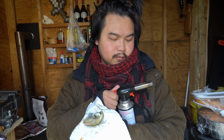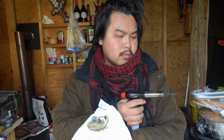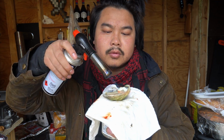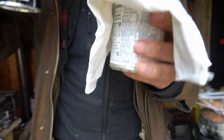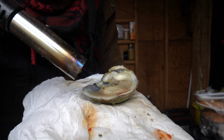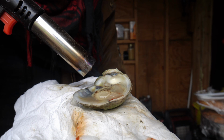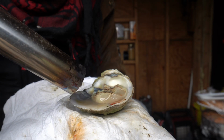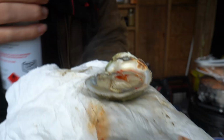I'm gonna put some more of the chili sauce in. Just a little bit, flip it around. There you go. Let's give this a try. Okay, we got it. It's cooking. Not sure if you guys can see it very well. All right, I flipped it over.